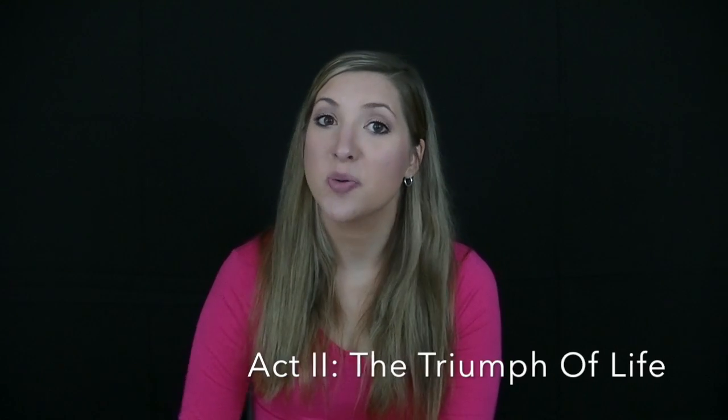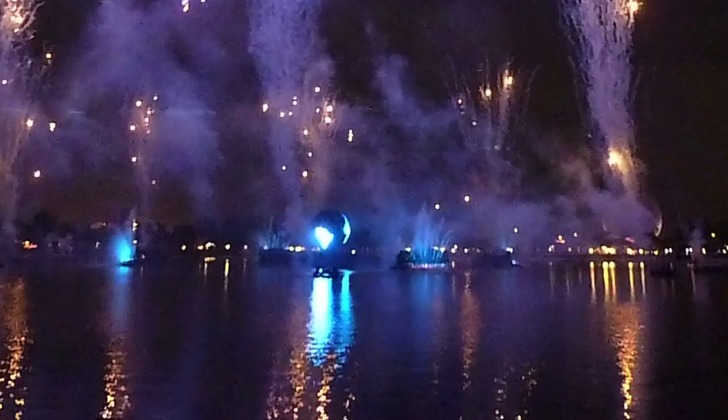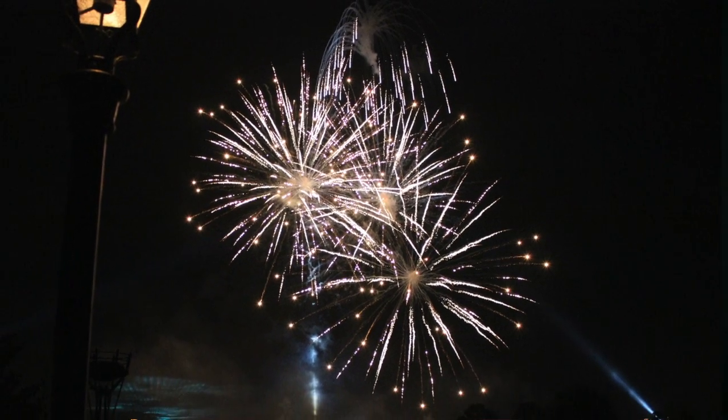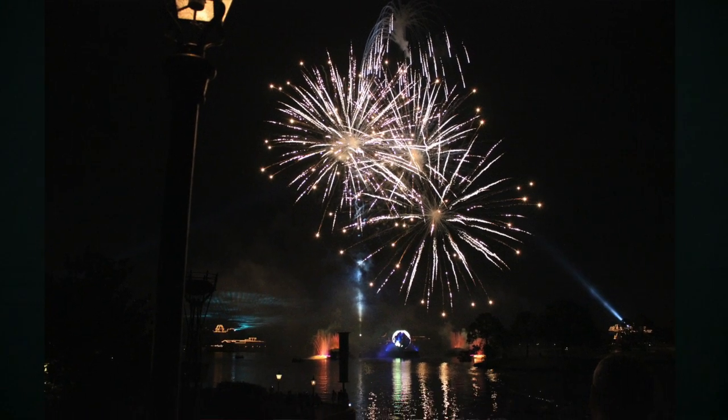Act 2 is called The Triumph of Life. This act represents calm and balance. As a huge globe of Earth appears and calms to a nice color blue, images of landmarks, countries, and people will appear on it. And this is revealing the history of humanity. Laser lights, spotlights, and high launch fireworks are shown during this act.